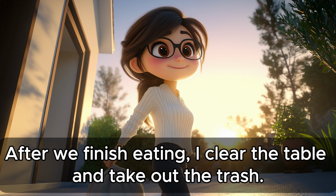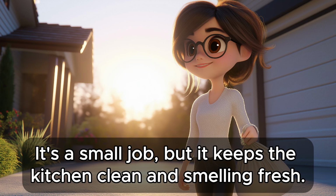After we finish eating, I clear the table and take out the trash. It's a small job, but it keeps the kitchen clean and smelling fresh.